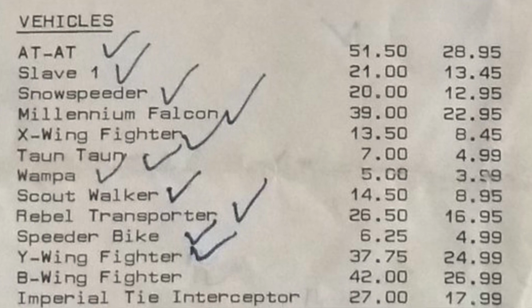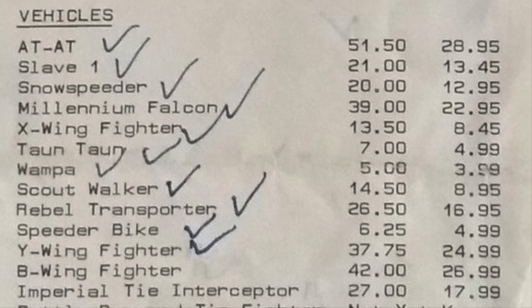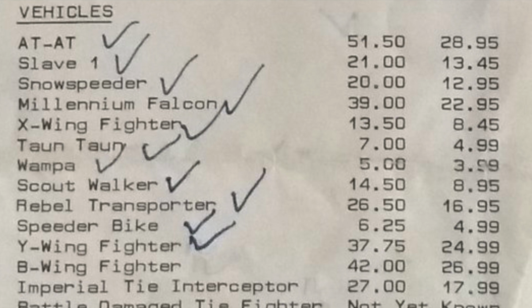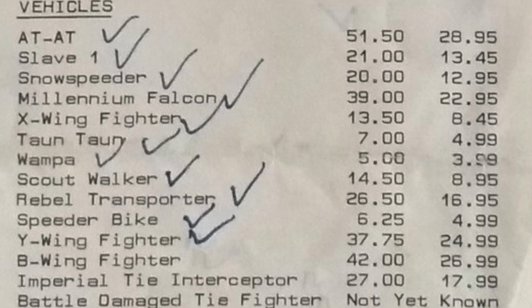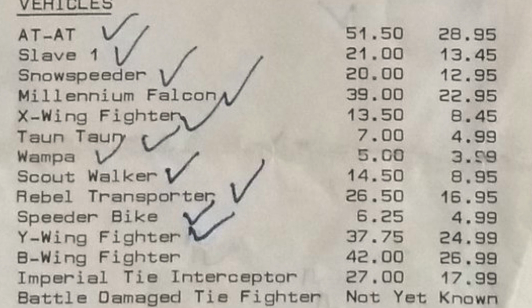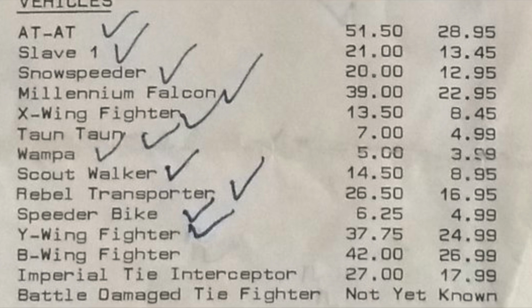The Scout Walker, £8.95. I can remember getting the Scout Walker, it was £10. Again, more expensive than the X-Wing. Rebel Transport, £16.95. Wow. Speeder Bike, £4.99. Yes, I remember it being £5. Y-Wing Fighter, £25. And the B-Wing Fighter is £26.99. Imperial TIE Interceptor is £17.99, but the battle-damaged TIE Fighter is not known. I thought the TIE Interceptor was one of the last vehicles to come out, so it must have been the TIE Fighter. Really random prices.